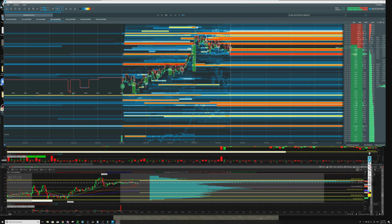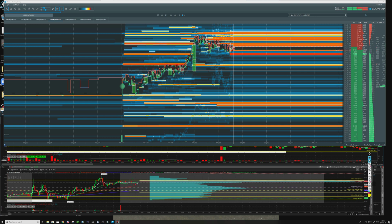See that huge heat map? Trying to hold it right here, 1570 and 1550. They got absorbed. We should see a nice dump. '70 got absorbed. Let's see if they reload it. Just watching the bid and the ask right here. Watching for this 1550 to get taken out. I already got short up in here, so this is what I was watching.